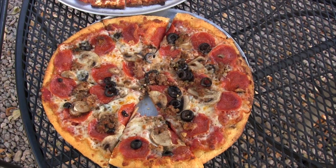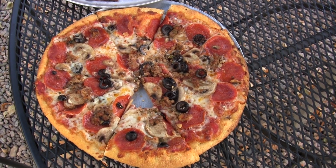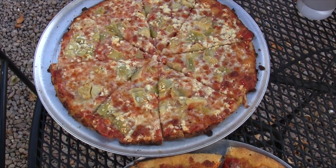I got the Norm, which is pepperoni, house-made sausage, and olives and mushrooms. And he got his gluten-free pizza with artichokes and feta cheese. Okay, so how did you like the food, Joel? It was good. I give the gluten-free pizza 4 out of 5.